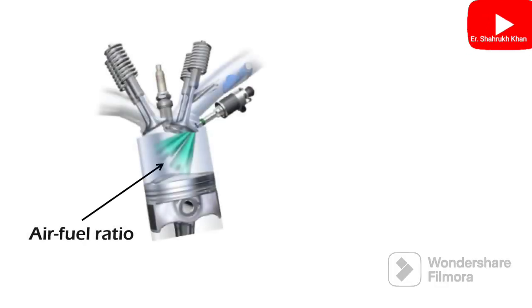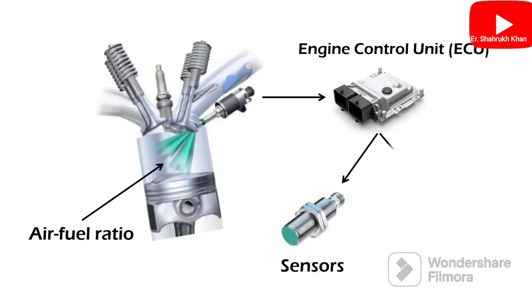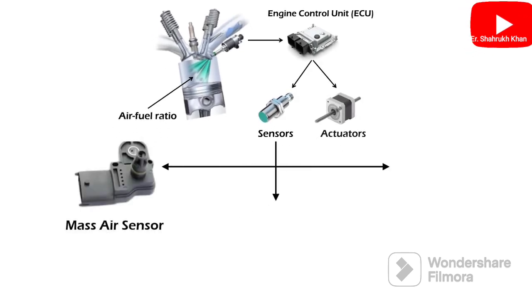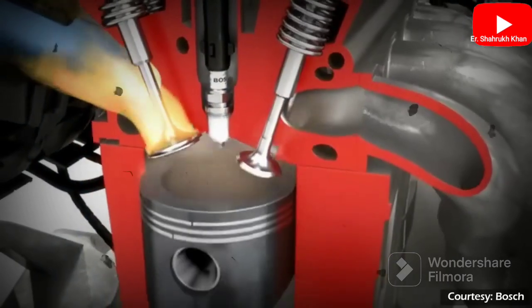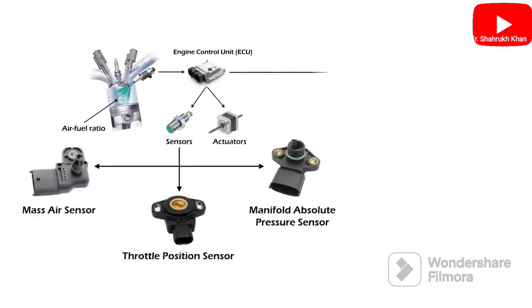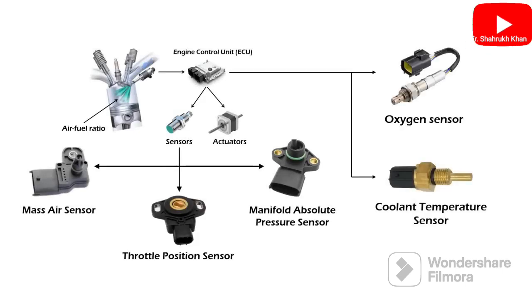The air-fuel ratio is controlled by many factors that are pre-programmed into the engine control unit, ECU, using a variety of sensors and actuators. This begins with the mass air sensor, throttle position sensor, and manifold absolute pressure sensor. These sensors give the computer an idea of how much throttle you are giving the engine and how much air is going into the engine. It takes that information and uses an oxygen sensor and coolant temperature sensor to determine the appropriate amount of fuel to inject into the engine.